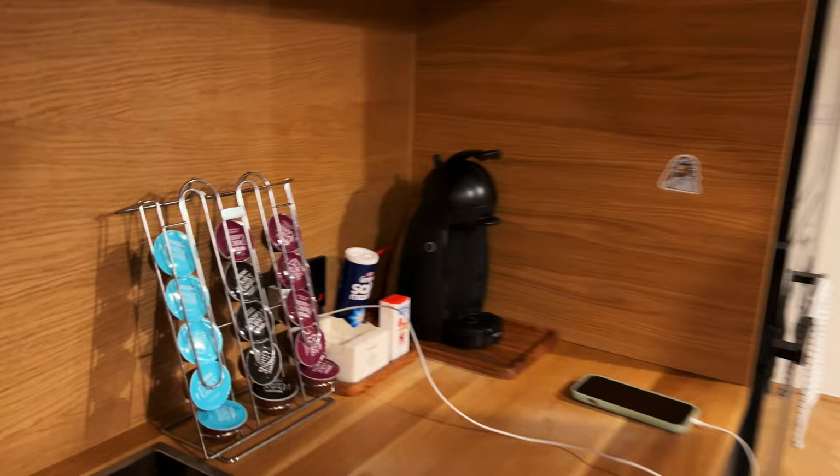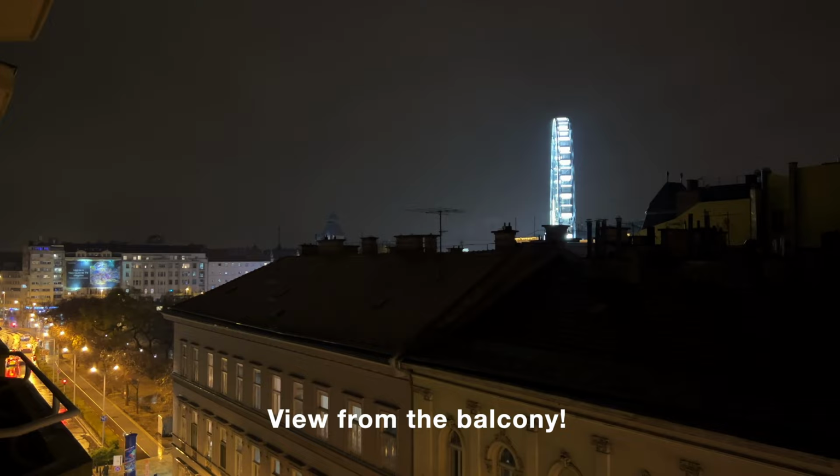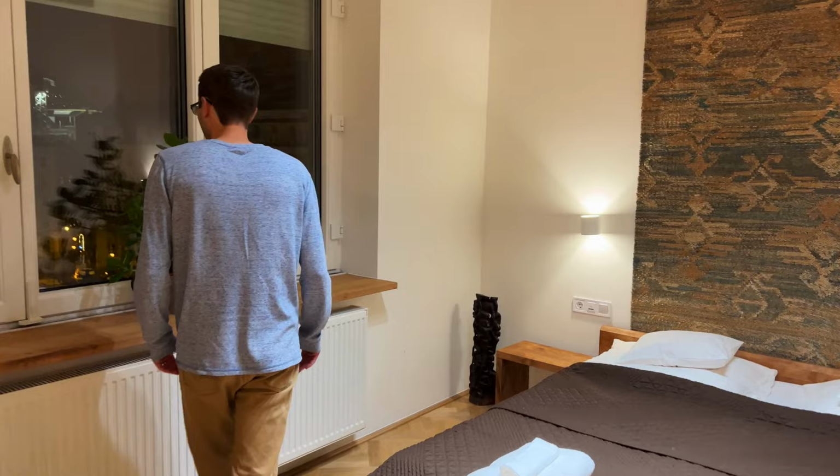Nice big living room over here with the TV. Nice hangout space. There's a bit of a patio deck thing. Can't see much right now. One of the bedrooms. Looks like we've got a sliding door here to close it off from the living room. A little bit of privacy. Bit of a view of a square. Nice square view. And a Marriott.